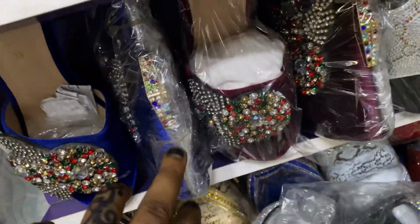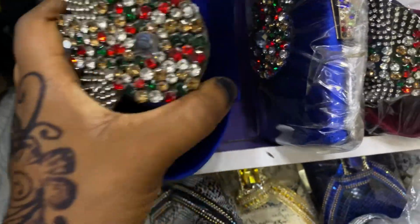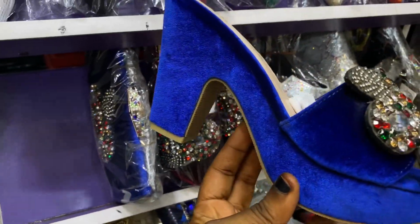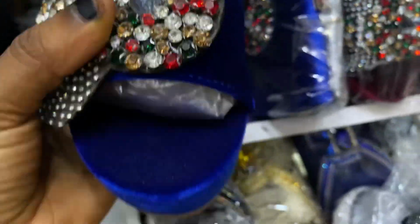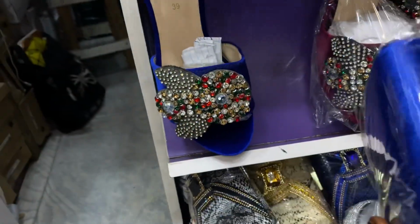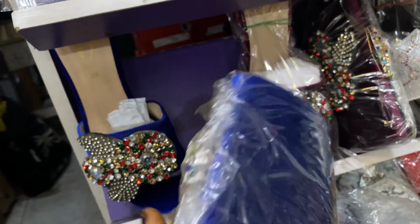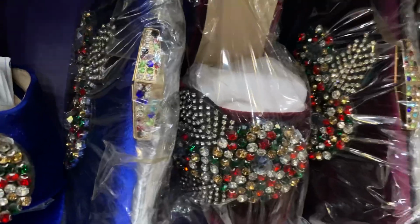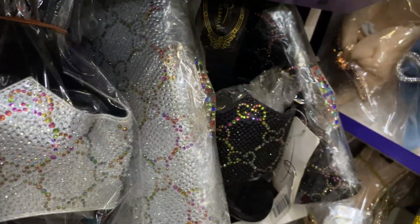So guys, look at this one. What about this one? 25,000. Wow. Guys, look at this. The shoe and the purse, 25k. The prices are actually good. And they have them in different colors. Can you see the design? Different colors. You can see the different colors that they have. These designs are very fine.